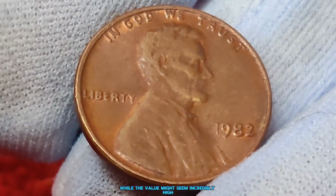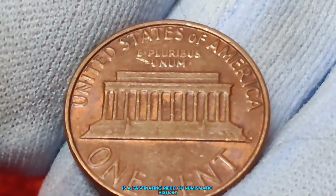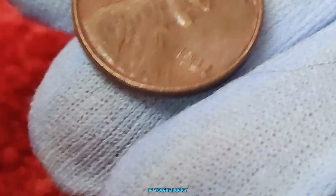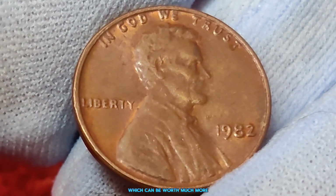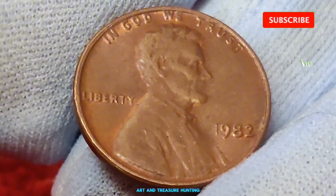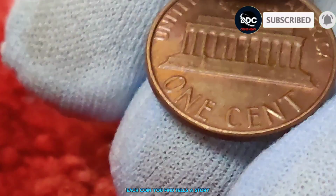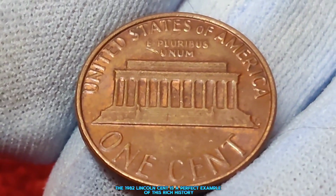While the value might seem incredibly high, the 1982 Lincoln cent without a mint mark is a fascinating piece of numismatic history. For collectors, it's all about the story and the unique characteristics of each coin. If you're lucky, you might come across one in better condition or with a unique error, which can be worth much more. Coin collecting is a hobby that combines history, art, and treasure hunting. Whether you're just starting out or have been collecting for years, each coin you find tells a story. The 1982 Lincoln cent is a perfect example of this rich history.